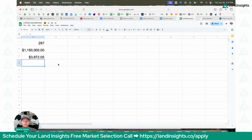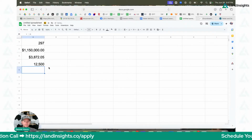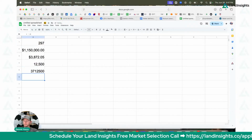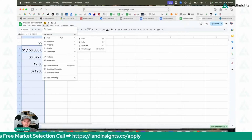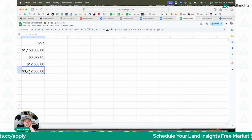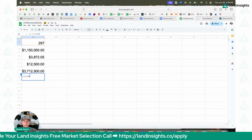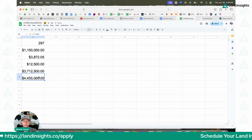Now, what we thought we could sell it for, conservatively, was 12,500 an acre. So essentially that times the acreage equals, let me format this as currency, what we thought we could exit for: 3.715 million. If we ended up selling this at 297 times 15,000 an acre, which we did see a lot of comps in that area, we thought maybe we could do really good.